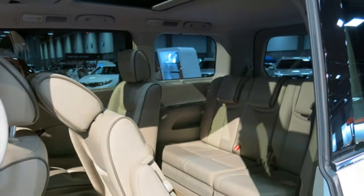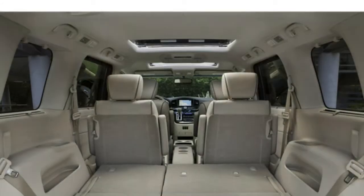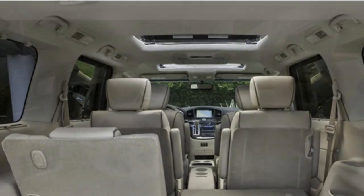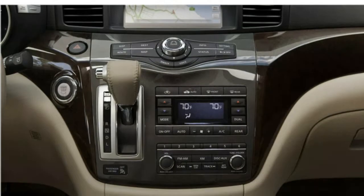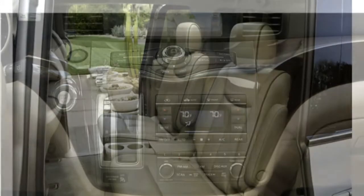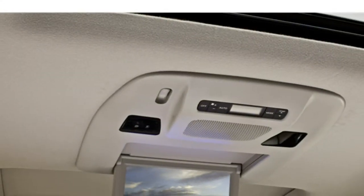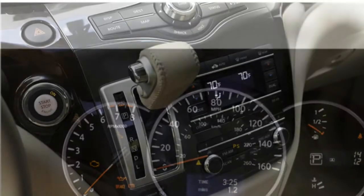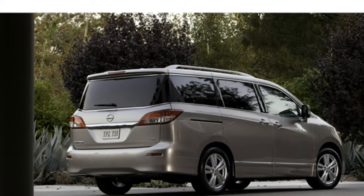Acceleration and power. The 2015 Nissan Quest comes with a 260 horsepower, 3.5-litre V6 engine and a continuously variable transmission CVT. According to the EPA, the 2015 Quest gets 2,027 miles per gallon city highway, which is good for the class. Test drivers write that the Nissan Quest accelerates quickly off the line and has plenty of power for climbing steep hills or passing on the highway.